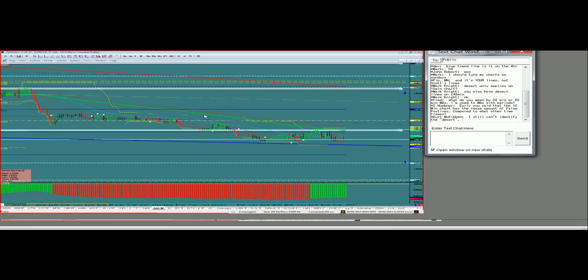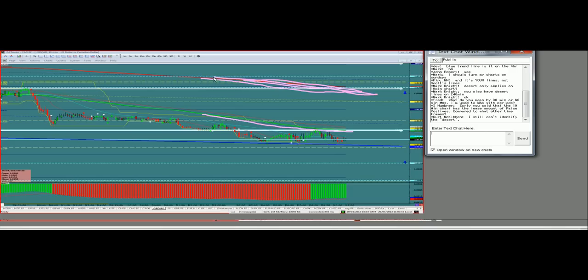It's right here. See? Follow the green line down, follow the red line down, right there. There's the red line going down, there's the green line going there. The desert is in between those two. Why? Because on a 240 chart, we have more sellers than buyers, but on a 60, if we break up in here, we have more buyers than sellers on a 60. What does that mean? That's bad, right?